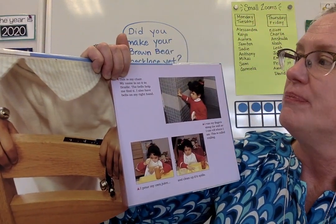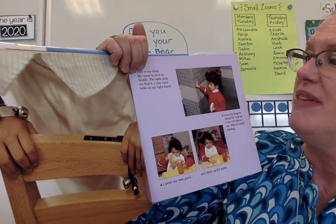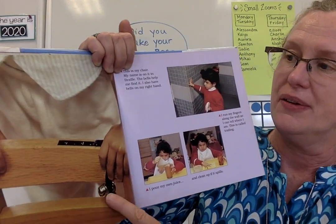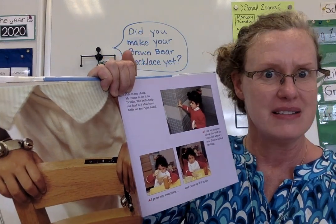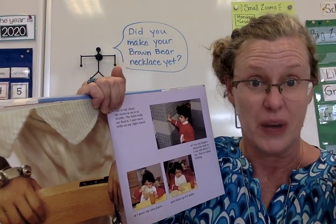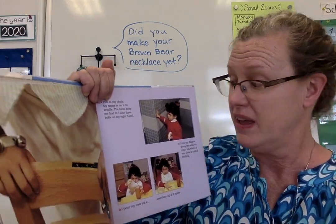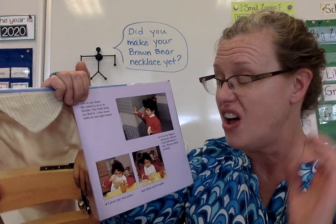This is my chair. My name is on it in Braille. The bells help me find it. I also have bells on my right hand. Isn't that amazing? If your eyes didn't work the way ours do, right? If it was hard for you to see, bells might help you find things because you can hear just fine.